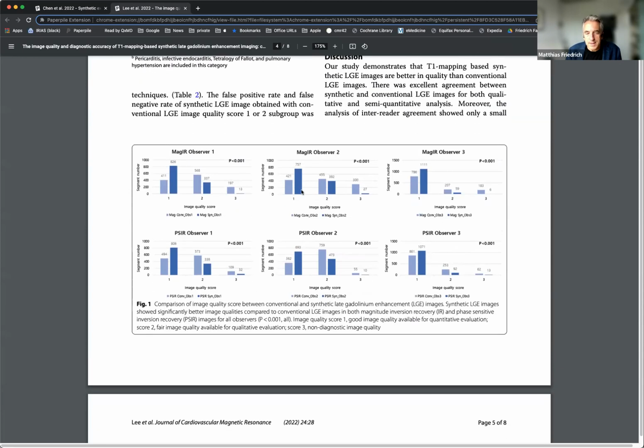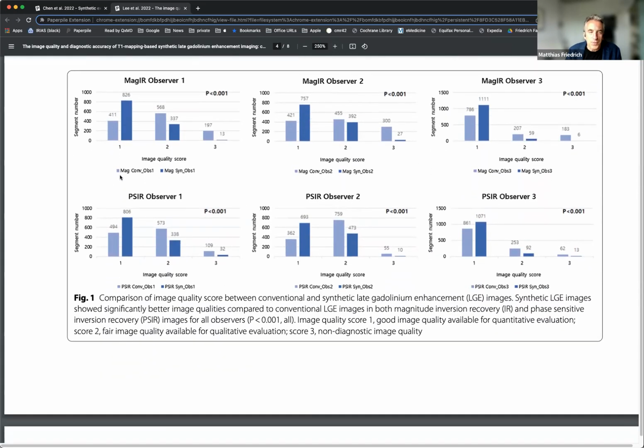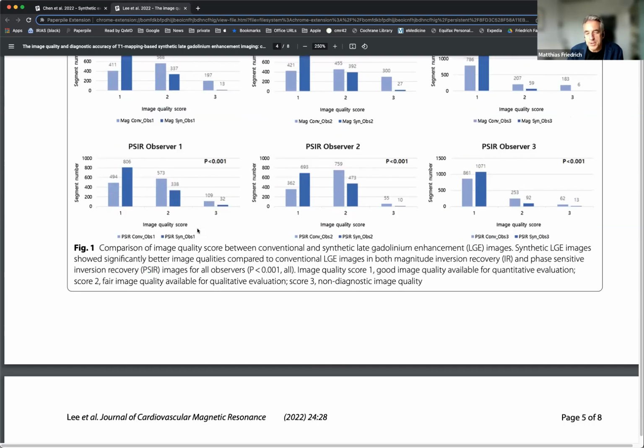And they looked at the image quality score, and this is figure 1 that shows that. The conventional is the light blue and the synthetic is the dark blue. Then you see the different observers and the image quality score 1, 2, 3, with 1 being the best. You can see that there were more in the better category when using the synthetic. So their major conclusion is not only that the image quality is comparable, but that it's actually better.